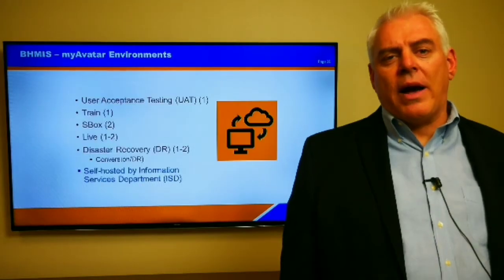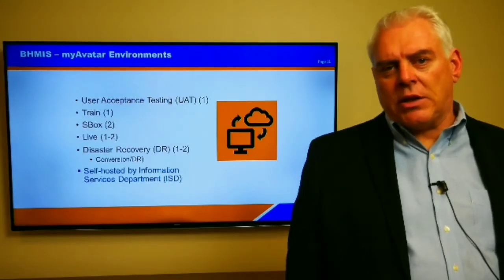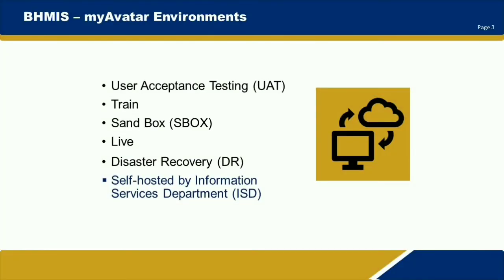As I said, we're hosted by our friends over at ISD. They've built many different environments for the project. So we have a user acceptance testing environment that we've used for testing the software. We have a training platform. We have a sandbox platform that we've used for different things to test out the software. We have a live environment that's being used for both phase one and phase two.